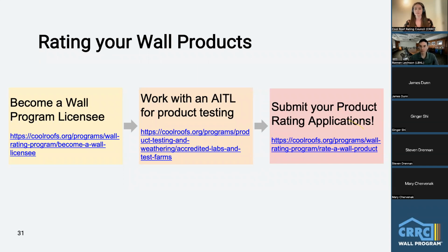After becoming a licensee, companies can work with an AITL that is approved to perform testing for the CRRC wall program. Currently, only 2 of our AITLs perform testing for the wall program, but we have 2 additional laboratories that are in the process of becoming approved to perform wall testing. So you can access the information for the 2 current labs and also be sure to check back in the near future because there should be additional laboratories as well.